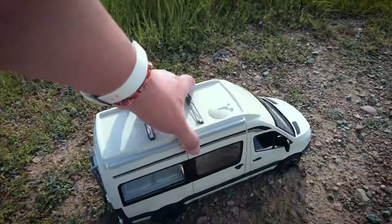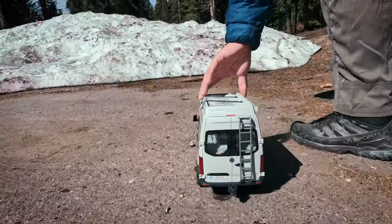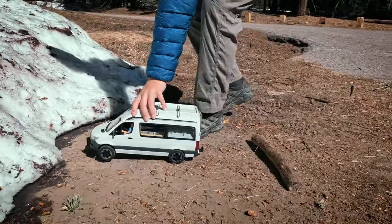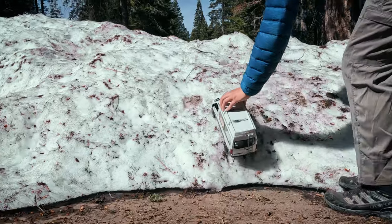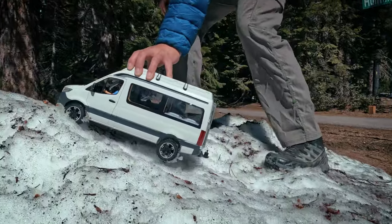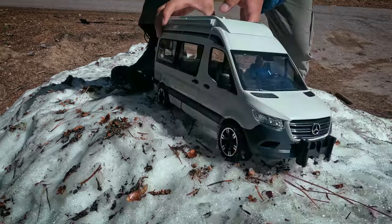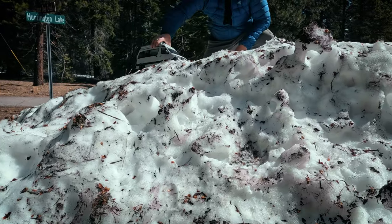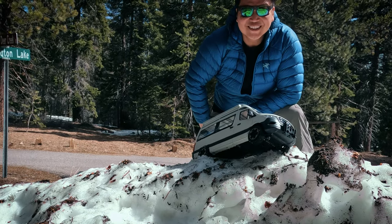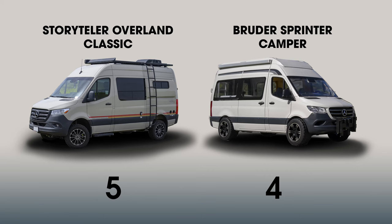But this is where Bruder really shines. It's so small and nimble. Difficult terrain is its natural playground. Just look at how it conquered this log. And the snowy peak. Take that, Todd Arnold. So this round goes to Bruder.